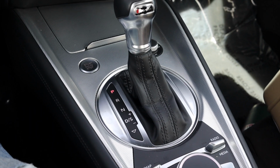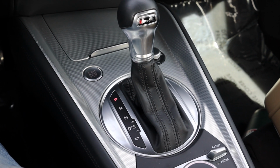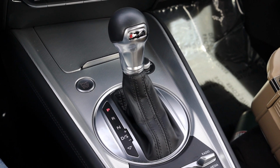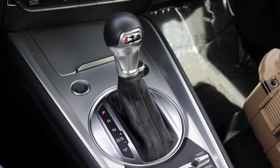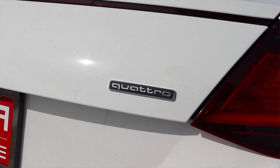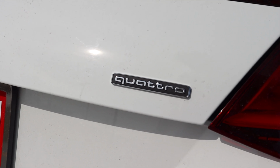Like I said, paired to it is a 6-speed S-tronic transmission from Audi, and I really like these transmissions. I think they shift really quick for what they are, but hey, that's okay with me. Last but not least, the TT is all-wheel drive. It has Audi's Quattro system, which is pretty neat.